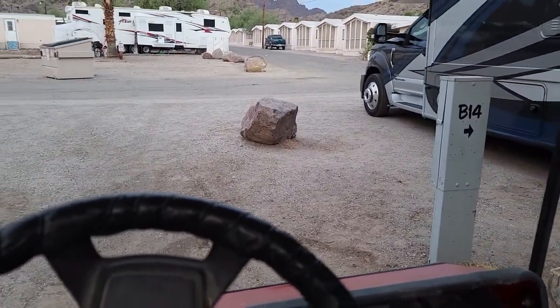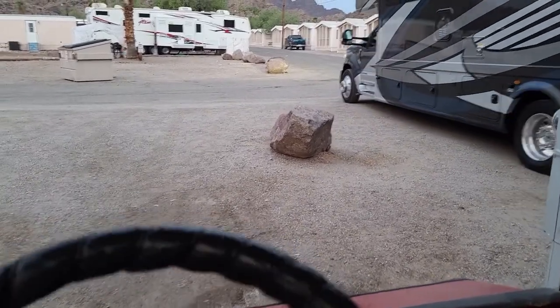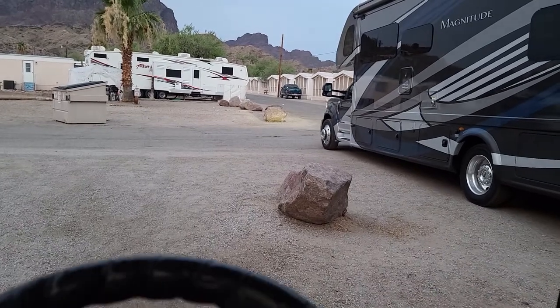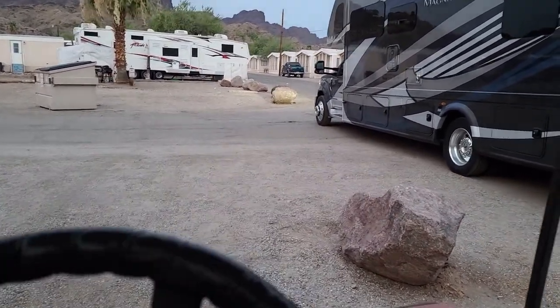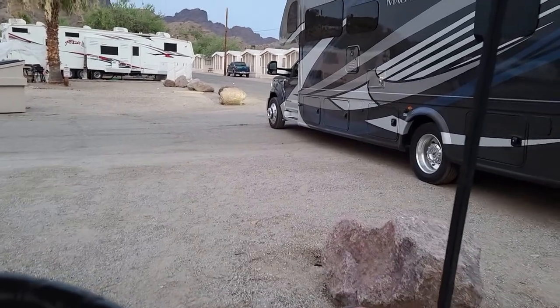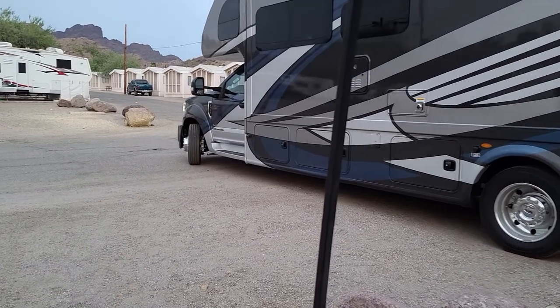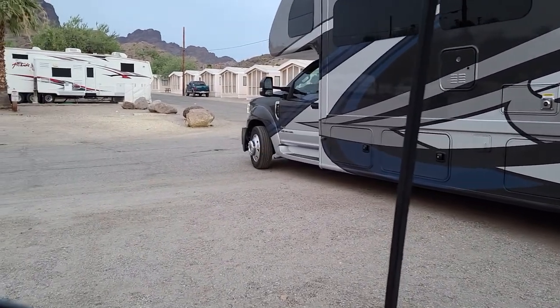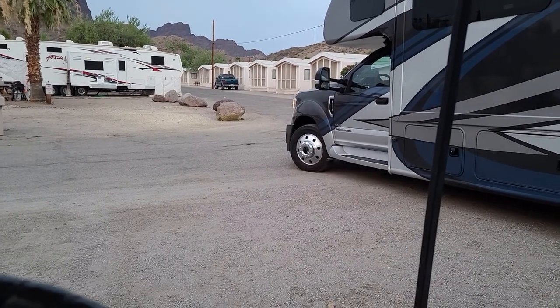And shout out to Ed and Dory for letting us borrow the golf cart. It's been such a help this weekend in this heat. Oh my goodness, I don't know how we could have just continued to walk back and forth in this heat. This is probably the hottest weekend and we decided to be in it. All right, so we're gonna go pick up the trailer and I'll meet you guys at the launch.